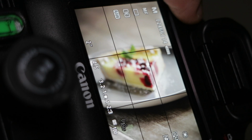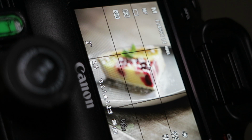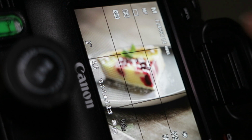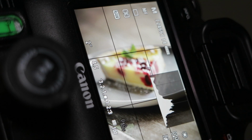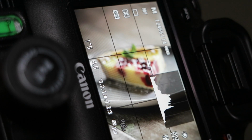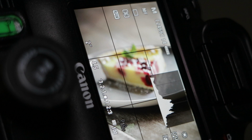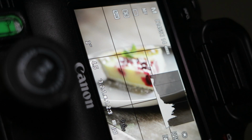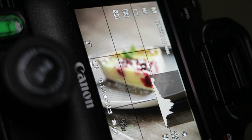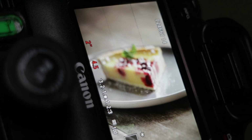So I'm in manual mode at the moment, chosen to shoot this in manual. Open my lens up to about f4.5 at ISO 100, and that gives me a 2-second shutter speed. Now I'm aiming to push this histogram as far right as I can without it overexposing. So you can see there it's clipping the edge, that's a bit too much, so I'll keep it around the 2-second mark.